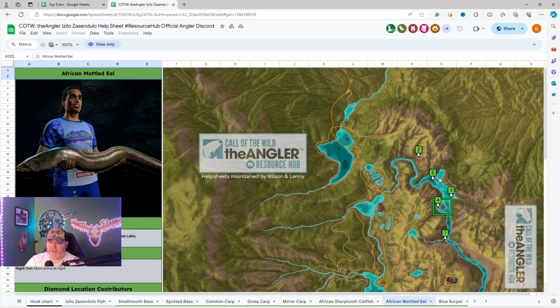And then I've not done much fishing, I have done a little bit of fishing up through here. I know you can catch them like right here too, but I'm pretty sure that you could probably catch them anywhere along between 1 and 5 and 2, maybe even over in here. But these are the reported spots that people have actually took the time to report in the official angler Discord.